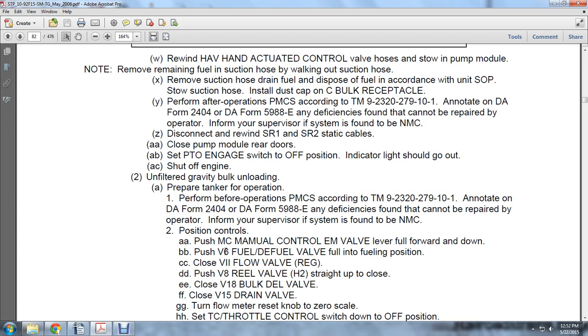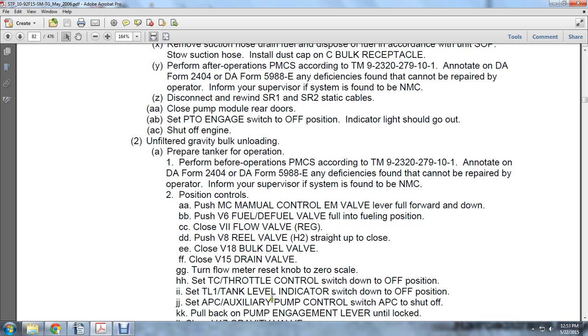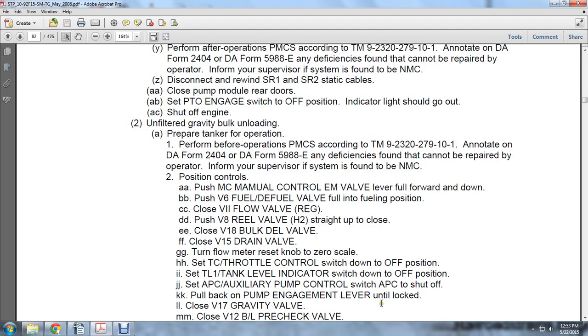delay valve. Check the B15 drain valve. Turn the flow meter reset knob to the zero scale. Set the TC throttle control switch down to the off position. Set the TL tanker lever indicator switch down to the off position. Set the APC auxiliary pump control to the shut off position.